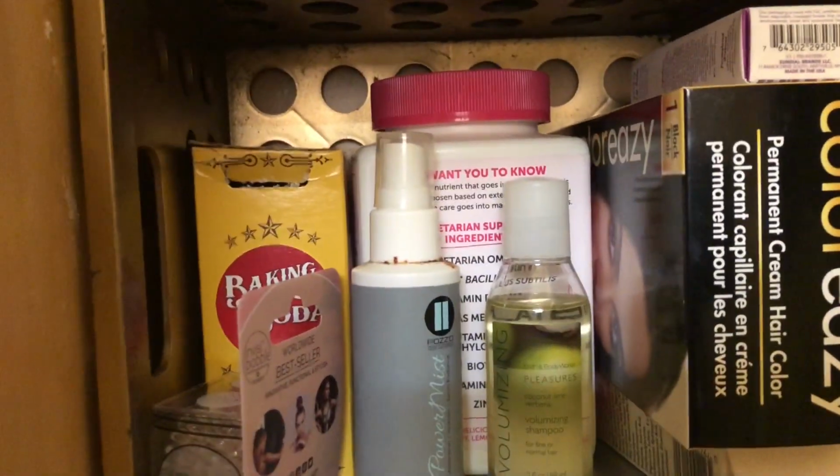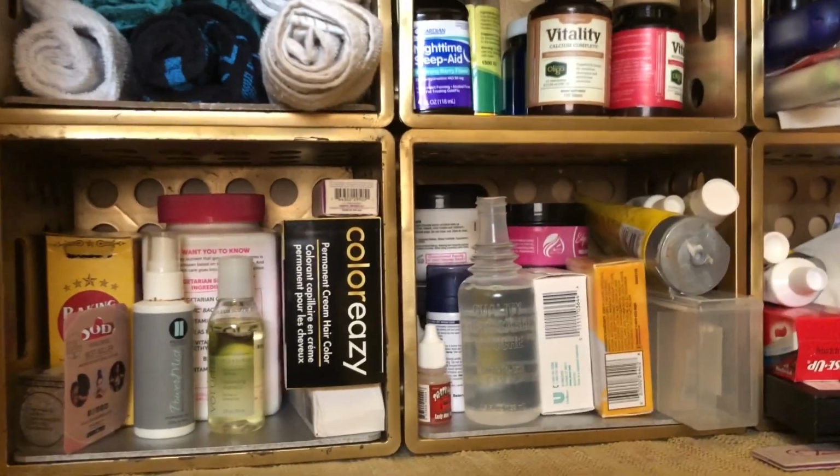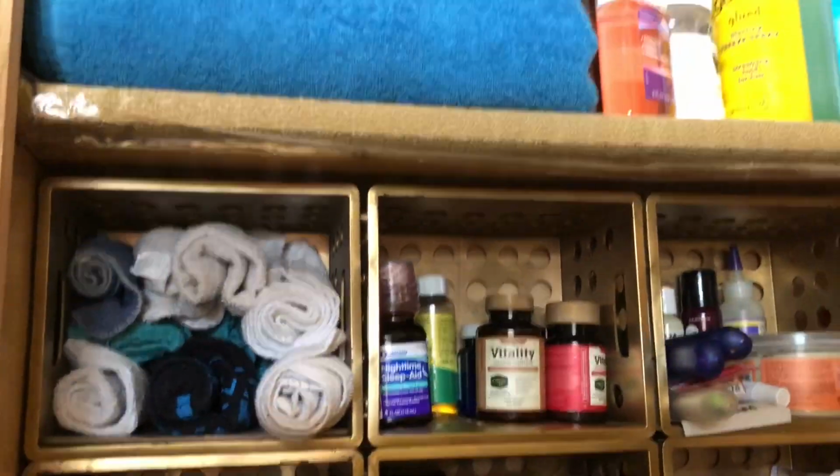So I took the organizers and just rearranged them. Tried to make them a little neater. And you can see my pads, my tampons. Yeah, how fun is that? Vitamins. All right, easy project, y'all. And dollar.